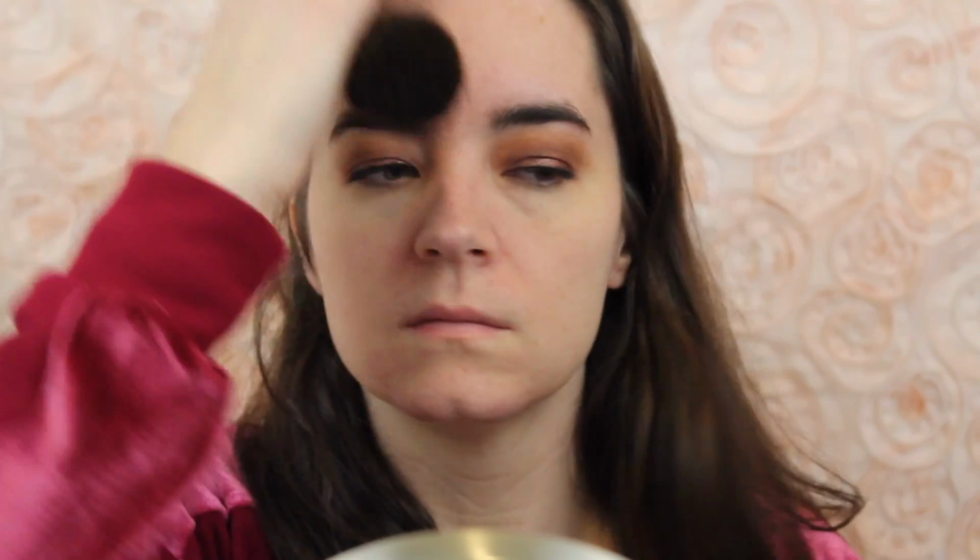Use a little bit of the Physicians Formula Butter Bronzer. Oh, it smells like summer. It's snowing and gross and disgusting out right now. I actually need a darker color of this because this doesn't really do much for me. And I thought it was pretty fair, but apparently I am not. Do I have a bronzer helmet?